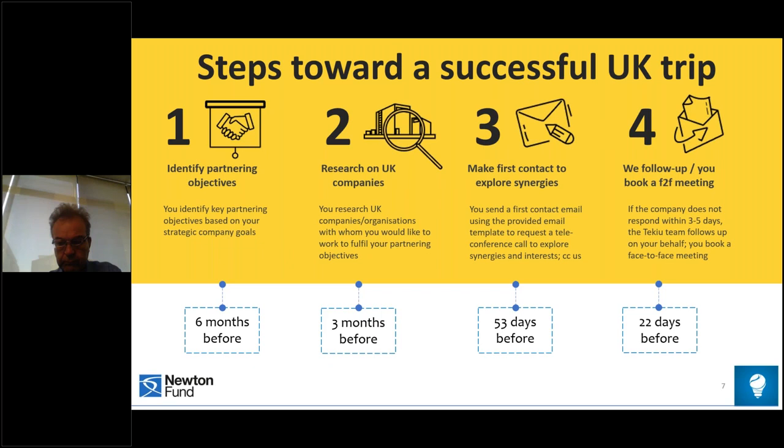If you haven't, or if you feel like you're finding more, you don't have to stop. You can carry on with stage 2 right up until probably 3 weeks or so before the trip. But really, at this point in time, you should have quite a good list of companies in the UK that you want to meet. And to be clear here, these can be not just for-profit companies.